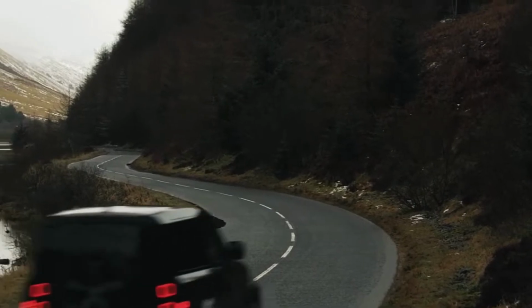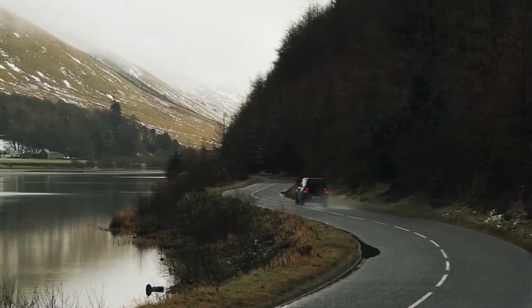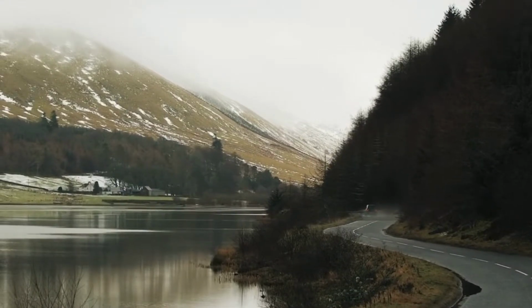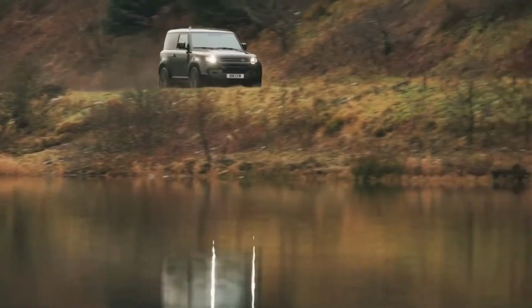Oh, and if you're less fussed about heading off-road and just fancy something silly before we all end up driving EVs, Land Rover has also caved to public pressure and stuck its trusty supercharged 5.0-litre V8 in both the 90 and the 110. It's bonkers and we love it.